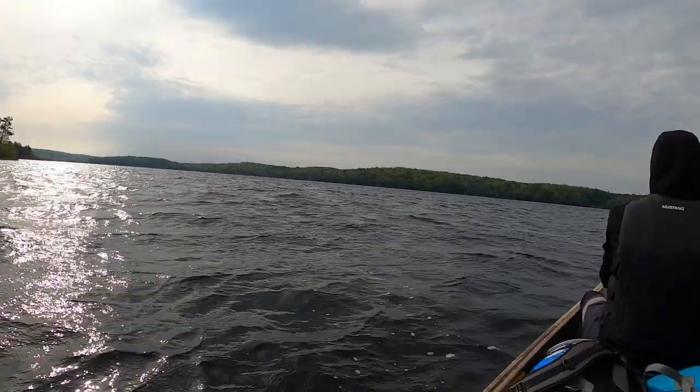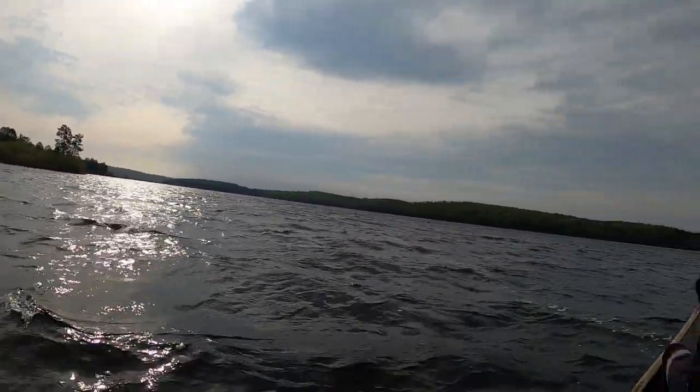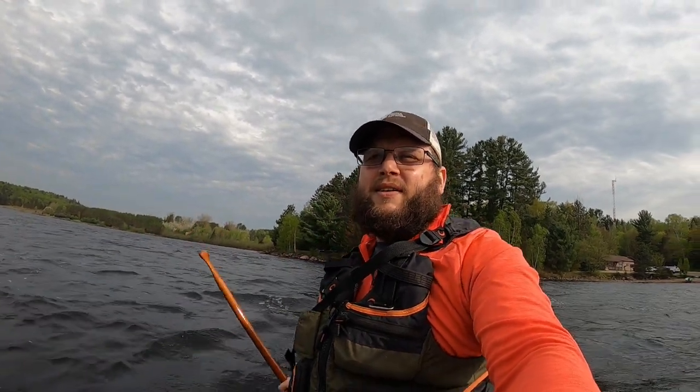We got some wind this morning, so we're trying to get this lake crossing out of the way, and then we're into the creeks. And hopefully today goes well, because they're calling for thunderstorms this evening, so we want to get to camp and get hunkered down before all that hits. Calling for gusts of 50 tonight with the thunderstorms. But yeah, check back later.